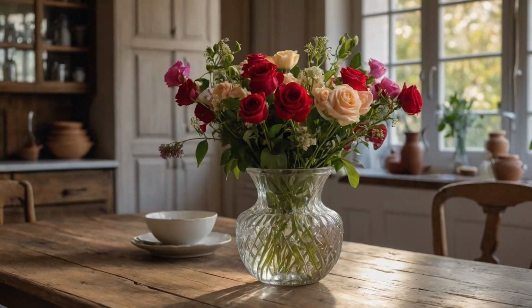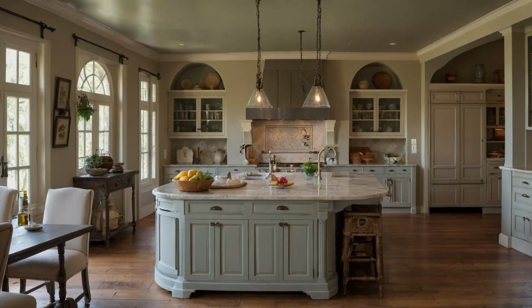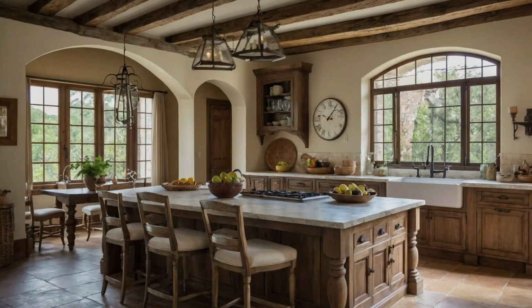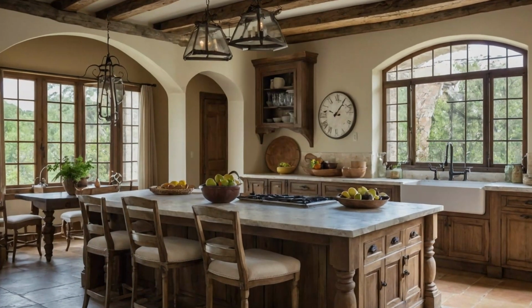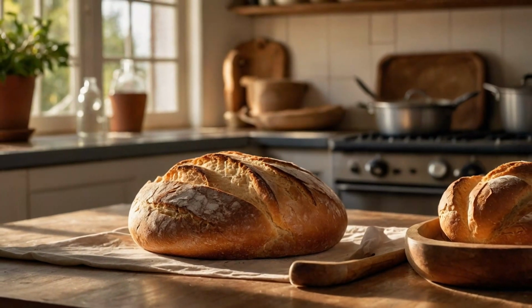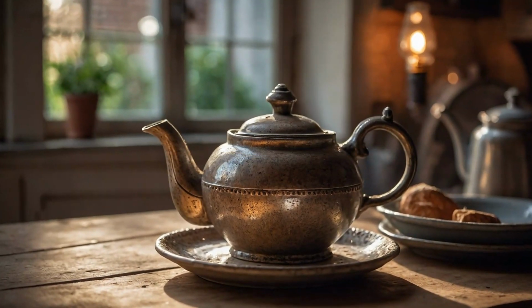Consider incorporating multi-purpose furniture, like an island that doubles as both a prep area and a dining nook. French country kitchens also often have breakfast nooks, cozy corners where family can gather for meals or casual conversation. The key is to create a kitchen that feels expansive and accessible without overcrowding the space with unnecessary furniture or clutter.